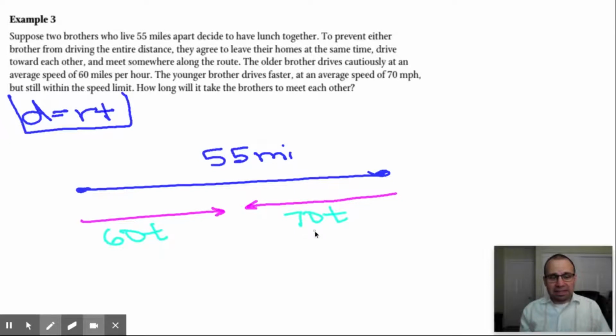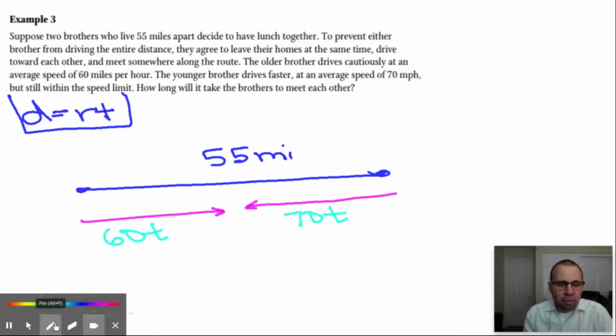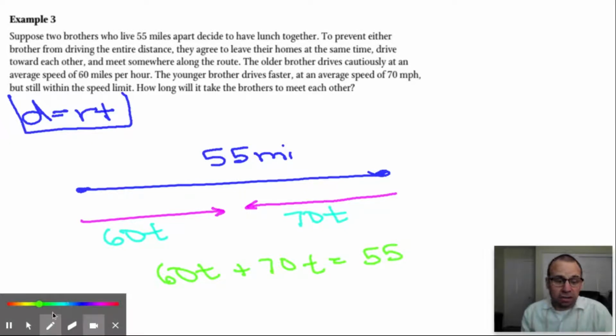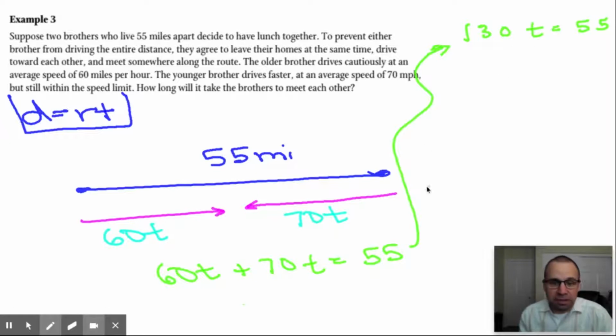Altogether, traveling an entire distance of 130 miles, which means that this is definitely going to be less than an hour, okay? So we're going to see when does this become equal to 55? When does 60t plus 70t equal 55? So we just solve. I'm going to go ahead and finish this problem up here. I kind of ran out of room.